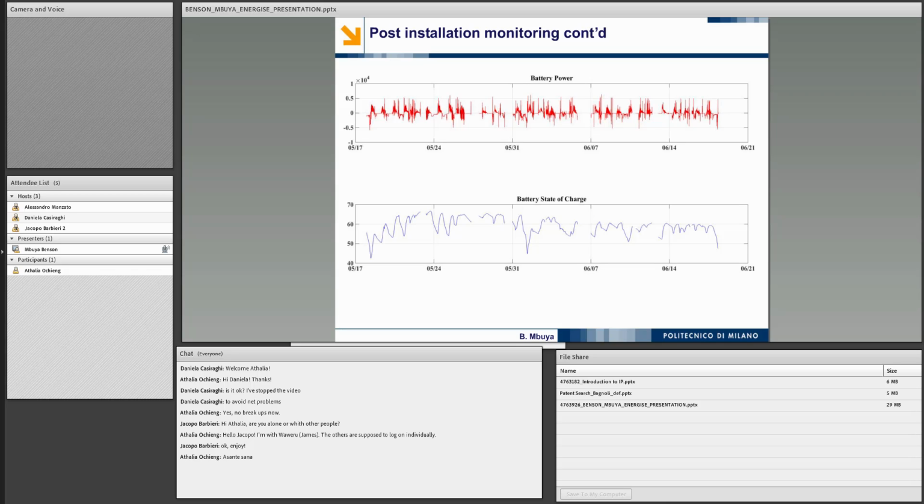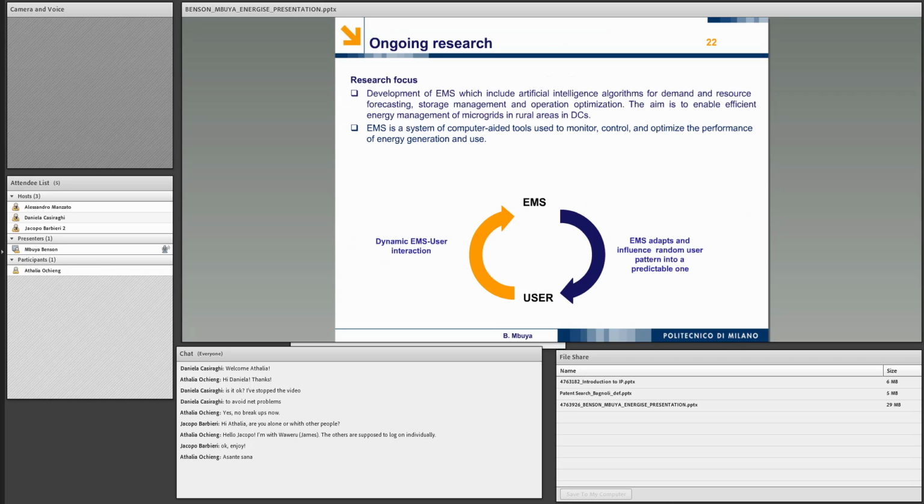For instance, in this slide, we can look at the state of charge of the battery bank which has been installed. This data is very important because it can show if batteries are being used in a healthy way, because they should not be undercharged and they also should not be overcharged. So this data can be displayed to the school operators, and they can see how they are using energy, and it can also suggest to them how to better use the energy.